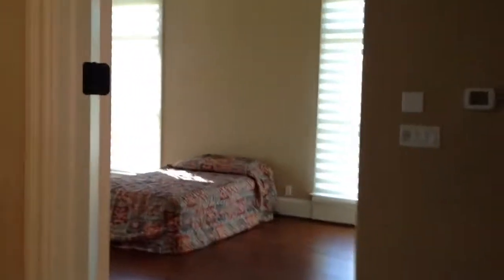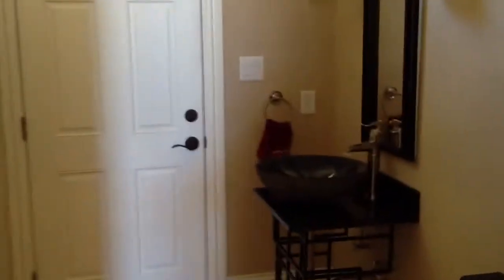This is the house on North James Drive. First, if you go in here, interesting to see that it's got almost the same arrangement we have at the house that we just did.